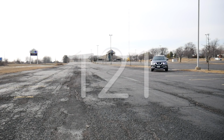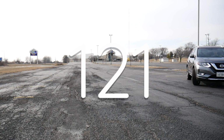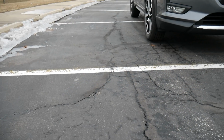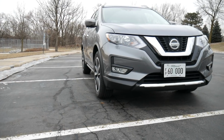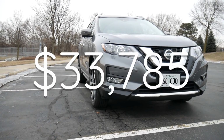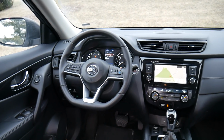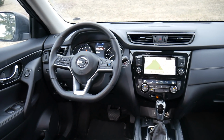This is rental car number 121. Today I'm driving the 2019 Nissan Rogue SL with all-wheel drive. This is a 5-passenger crossover SUV that retails for around $34,000 or so. And it's actually the top trim level on the Rogue, which means this thing is chock full of accessories.